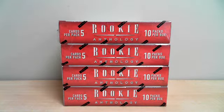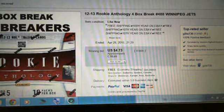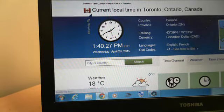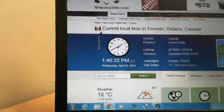Today's break is number 488. We're opening four boxes of 12-13 Rookie Anthology hockey. Our last winning bid was for the Winnipeg Jets, and it ended April 28th at 9:29 p.m. And according to timeanddate.com, it is currently 1:40 p.m. Wednesday, April 29th. That's Eastern Time, local time in Toronto, Ontario.